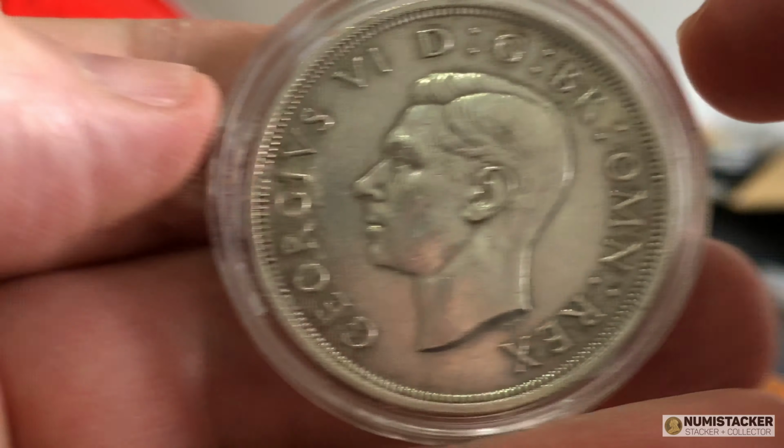But I definitely think that is one that I would recommend for grading with NGC, and we'll see whether it gets a good grade or not. It might even get potentially a 63 or a 64.